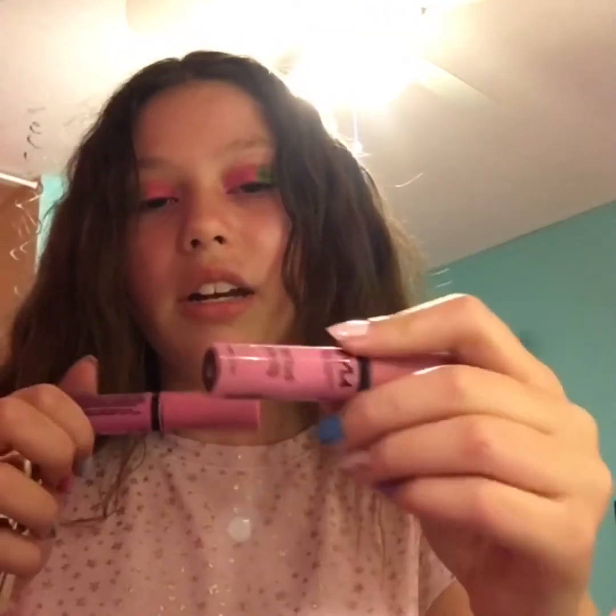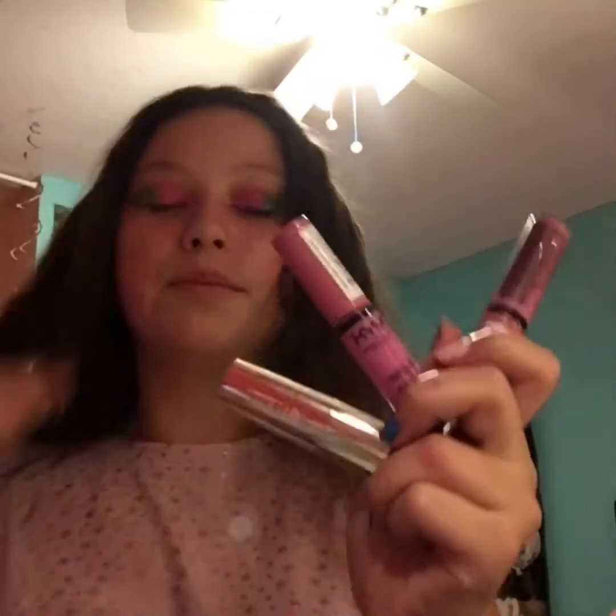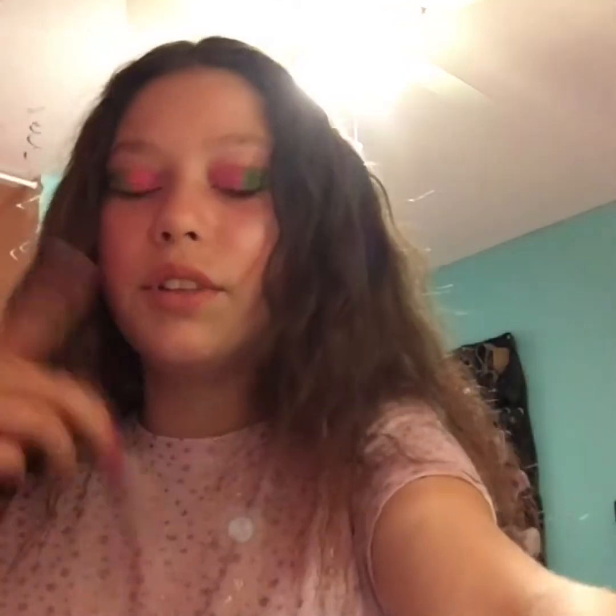Lastly, we have 3 lipsticks. So this is a regular lipstick, and then this is a liquid lipstick and another liquid lipstick. This one's lighter, this one's darker. So number 1, number 2, and number 3. Quasali, choose a number between 1 through 3. 3. So we're going to be using this liquid lipstick. So I'm going to apply all of this and I'll be back.